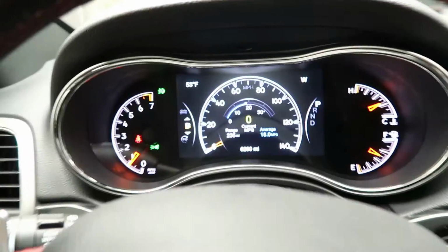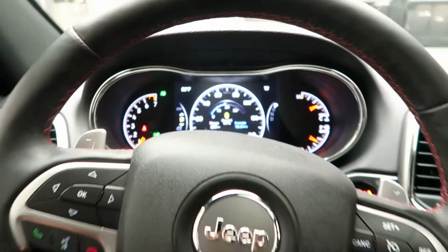We've got 6,280 miles. Carfax and service records available online.